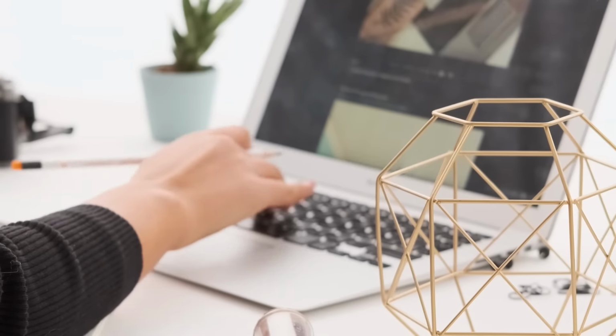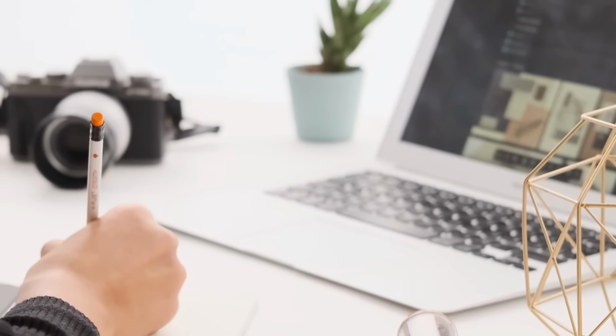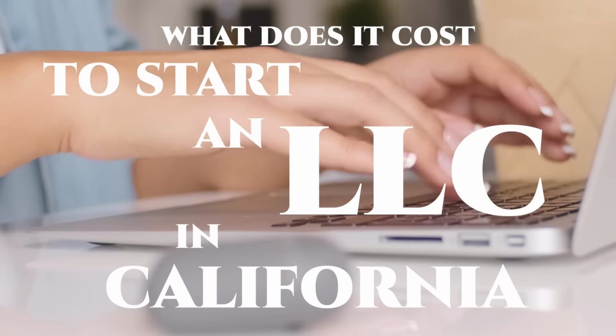If you are starting a business in the state of California, you may be considering starting an LLC, a limited liability company. But what does it cost to start an LLC? Let's look at specifically what it is going to cost to start an LLC in the state of California.